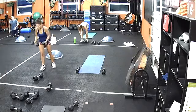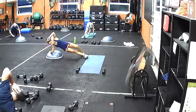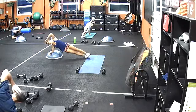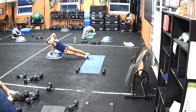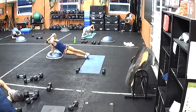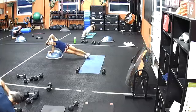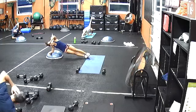All right. Side plank with a hip drop. You've got to have your forearm on the ball. You've got to have your feet on the ball. That's it. Good, guys. No ball, no problem. Side plank on the ground, it's fine. Make sure you know what side you're on, though, so we can do the other side next round.